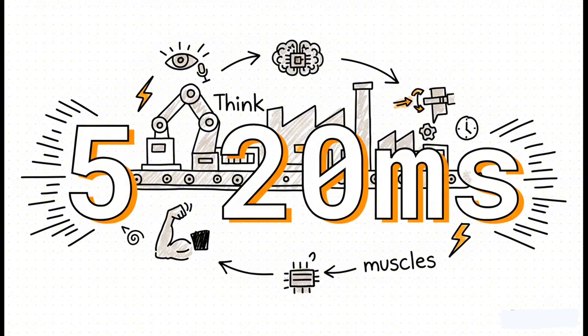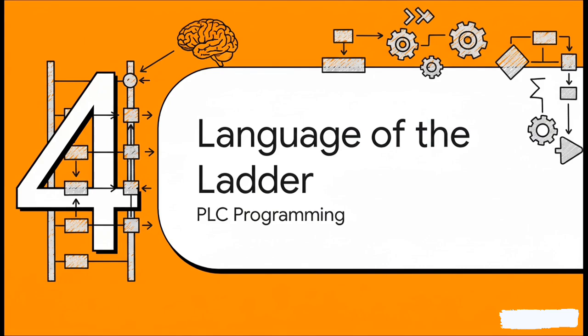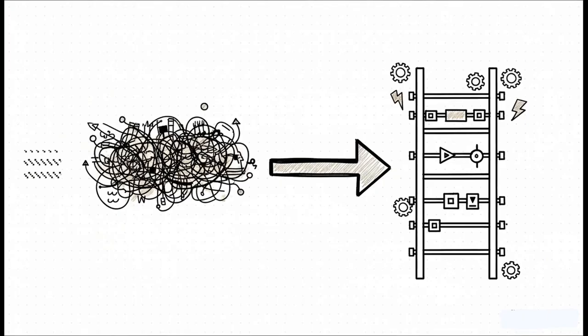It's insane. So how do you even tell this brain what to do? You might be thinking you need to be some sort of coding wizard, right? Nope. Instead, PLCs use this brilliantly simple and visual language. This picture just says it all. On the left, you've got this spaghetti mess of a traditional electrical diagram. Good luck trying to figure that out in a hurry.